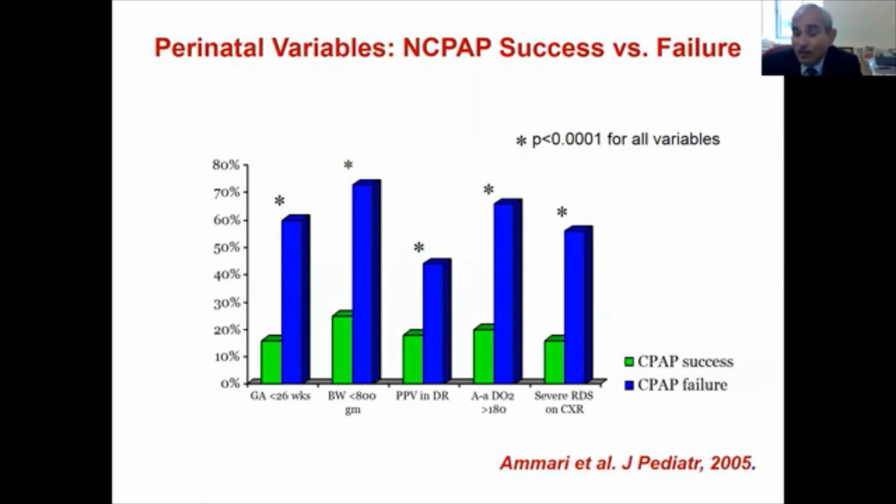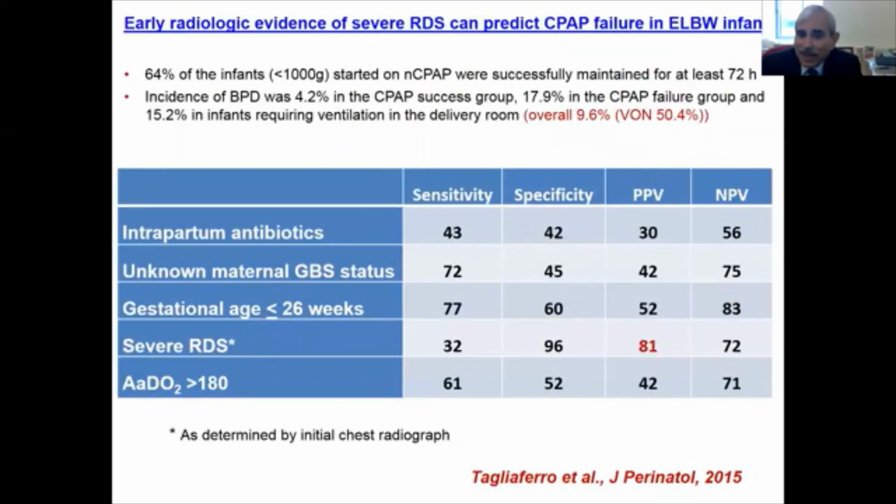Many people start off using this approach first with a little bigger infants, more than 1,000. When they get good with the CPAP use, then they lower. And the results have been replicated at so many places. We've looked at this data again.